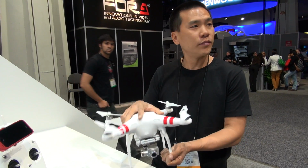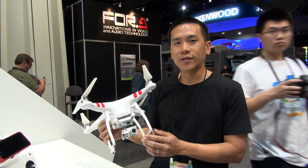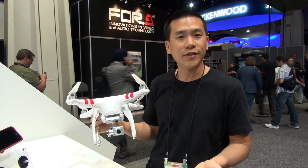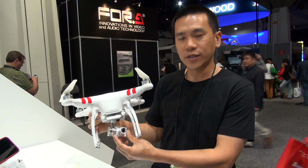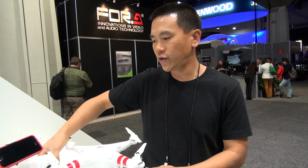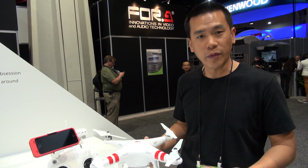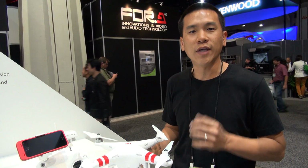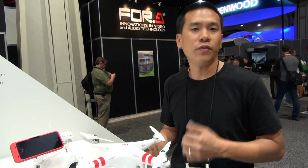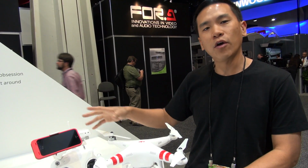So this is the new Phantom 2 Vision Plus. The big change is that the integrated camera is now fully stabilized in 3 axes. So it's a 3-axis brushless gimbal here with an integrated camera. It still communicates directly to your phone via Wi-Fi. So what we have on the phone is first-person view, live view from the camera, also full camera control. You can take pictures, start and stop video, change the resolution, do exposure computation, all the things that you would do normally if you had a camera in your hands, that all works over Wi-Fi.